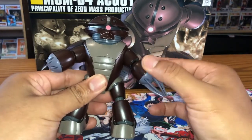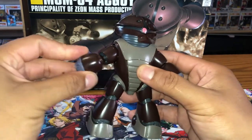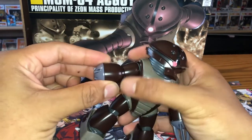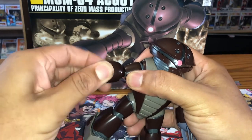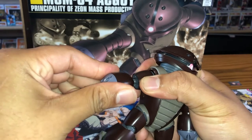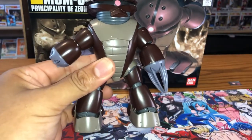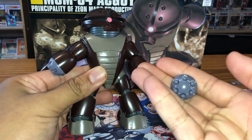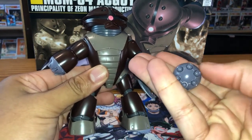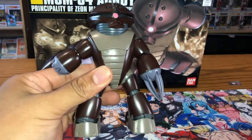You can actually replace them, and this is kind of what I love about Gundams. They've been doing it forever. And it gives me a thought of the Nindroids, if you guys have ever heard of those. You can actually change the hands on these to the claws, the retractable claws, and then just these little rounded off pieces. And those are actually all pretty cool.